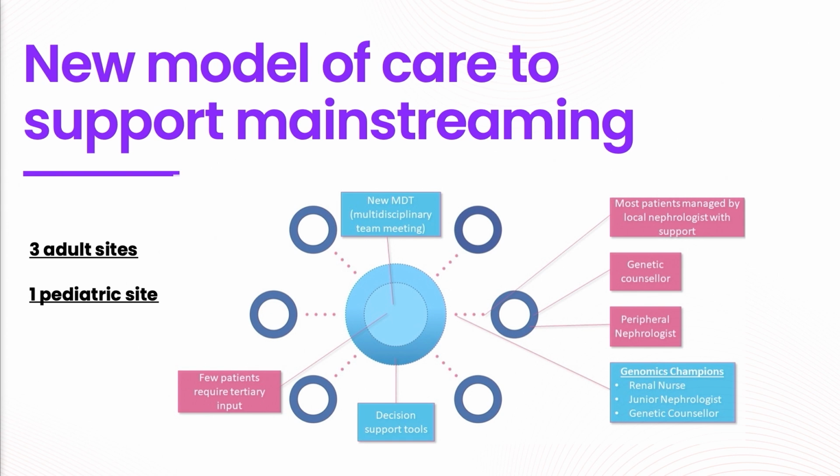So these hubs supported nephrologists within the hubs themselves, as well as other peripheral nephrology units to order genomic tests. And our model incorporated 3 key interventions to enable mainstreaming, all of which were highlighted as key enablers in some of our previous work using national survey and interview data from nephrologists. So we've talked about genomic champions, and we used a bit of a multi-pronged approach. So we had champions that were nephrologists, but also renal nurses, as well as genetic counsellors who were there within the units to support mainstreaming.